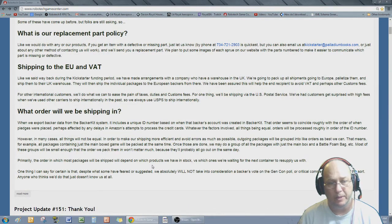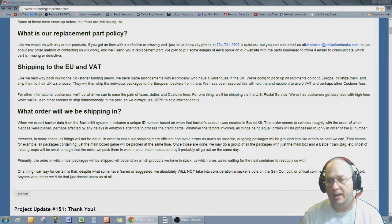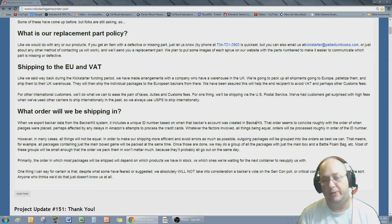What order will we be shipping in? When we export backer data from the BackerKit system, it includes a unique ID number based on when the backer's account was created in BackerKit. So I could have been the first one to back, but as soon as they opened up the BackerKit, if everybody jumped into it that minute and I took an hour or two, I might be the last guy to get my package. That's what they're saying. I don't know. Even though I think I got into it maybe that week, I didn't pounce on it like some people did. Well, that's unfortunate because I backed pretty early on. But that's okay. I mean, how else are they going to do it? They've got to have some way to figure it out.